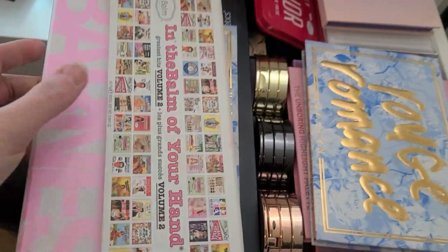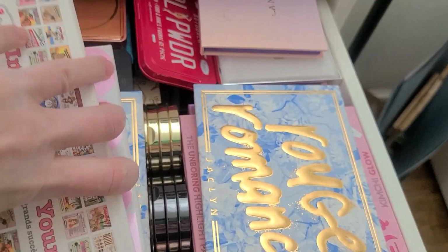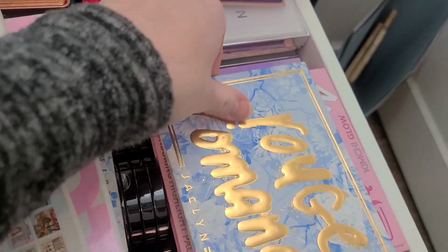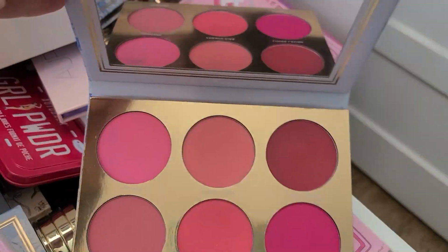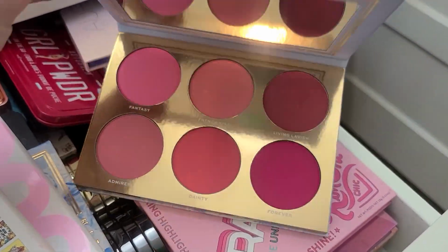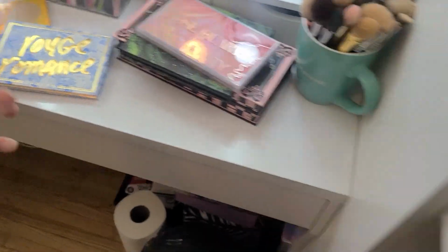Do I want to pull any actual palettes? I really do love these Rouge Romance palettes from Jaclyn Cosmetics, so I'm going to pull the cool toned one. Just because I can get a lot of these shades to match with a cool toned gray, smoky, whatever eye look. Let's do that.